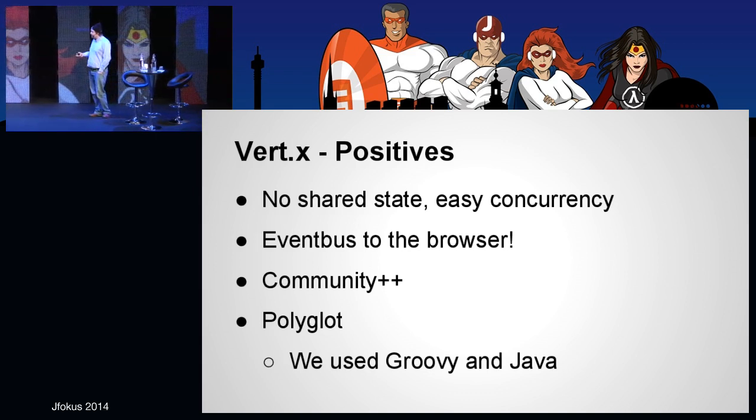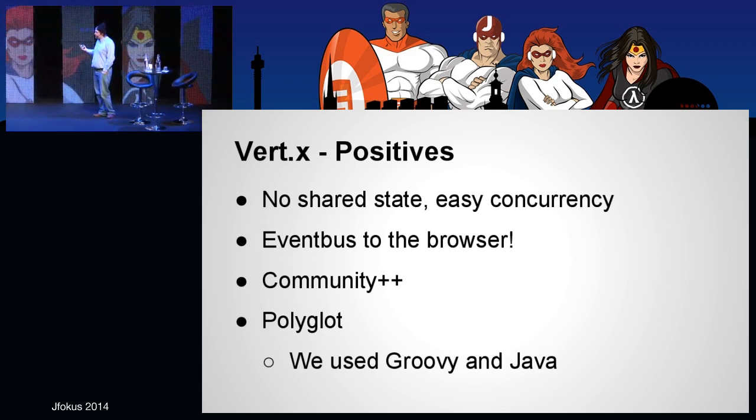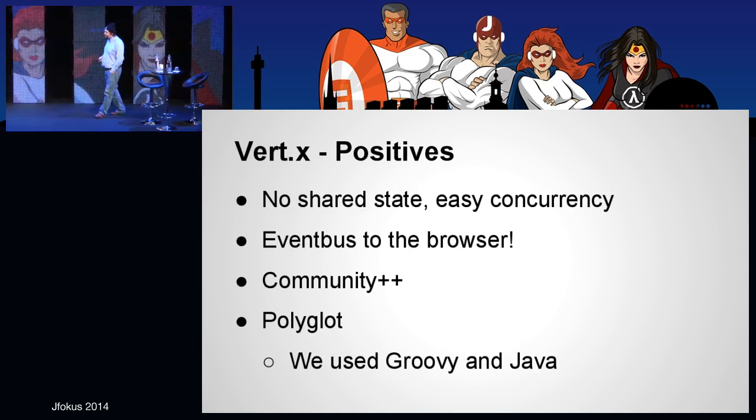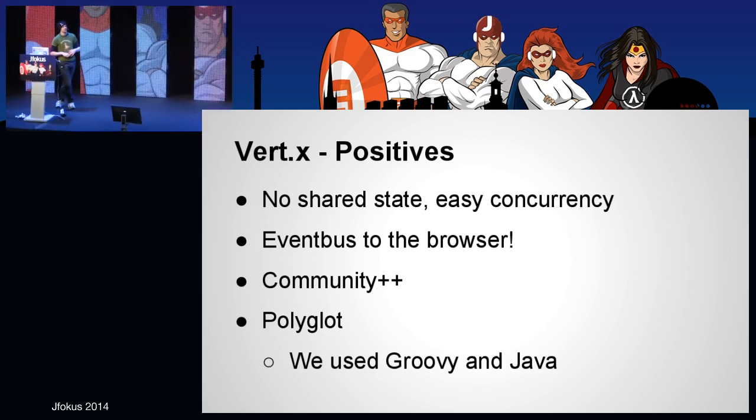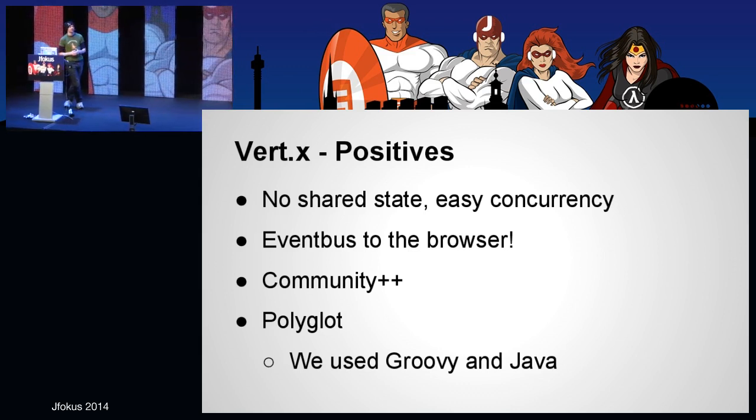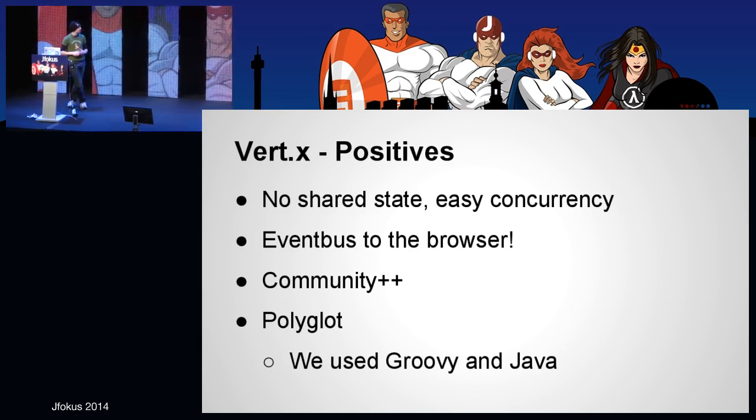The community's great. The number of times we've just said, look, can we fix this, or can you fix this, or there's an issue or something small, absolutely rapid feedback, and very friendly, great community. Yeah, really strongly backed by Red Hat now as well in particular, which is great. So if you're concerned about its longevity or its long-term support, I think that's very much now being taken care of, which is great.